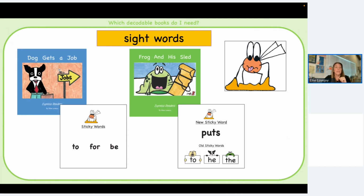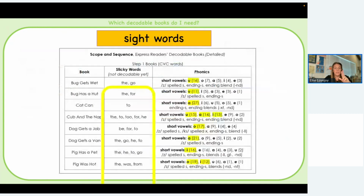In a sense, too, we're trying to help kids be confident by saying, you have the skills to read this book, but not these words yet. So it's okay. We're giving them the grace that they deserve when they're coming across something that we haven't taught them the skills to decode. And so you'll see in a more in-depth scope and sequence, we identify the words that you need to know in order to read these books.